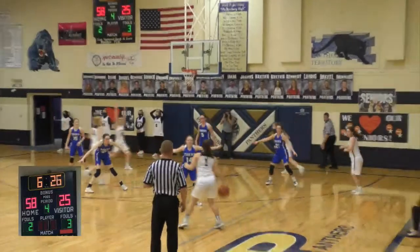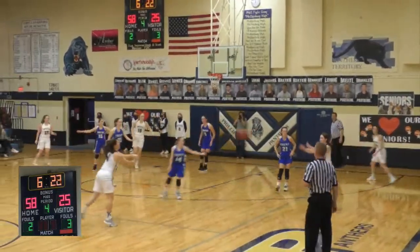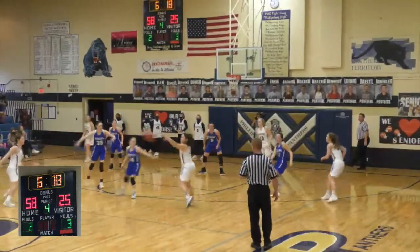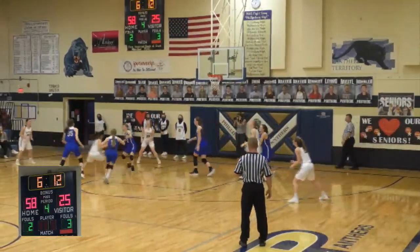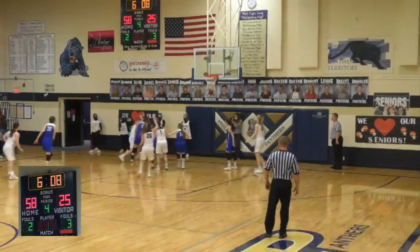Delaney Snyder. Mae Keaton with the ball now for the Phillipsburg Panthers. Hand off to McKenzie Storrs. Storrs with the ball. Back to Meg. Meg back to Ava on the outside. Ava underneath the basket to Meredith. Meredith back over to Meg, who looks for the three. Bounce pass to Kay. Kay with a two. No good. Rebound by Kay.